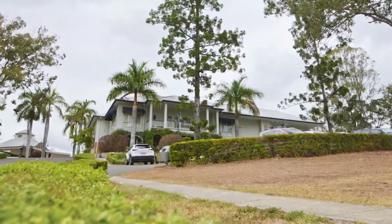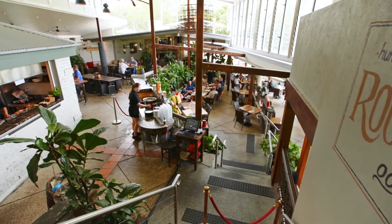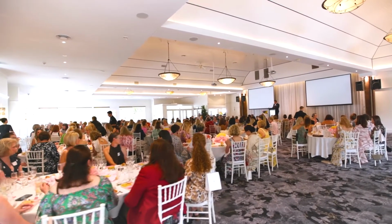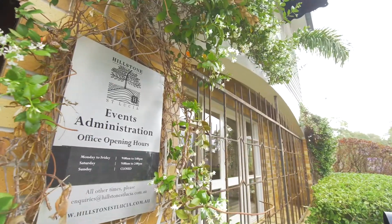Here at Hillstone at St. Lucia Golf Links, it's a beautiful property. There's 123 acres out there. We get all sorts of clientele come here. So the conference and catering here is quite big. It's a large portion of our business. You know, we have a lot of high-end weddings here, and we have a lot of high-end corporate.